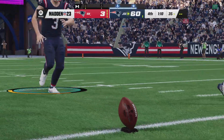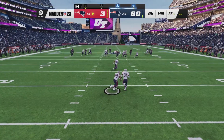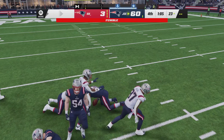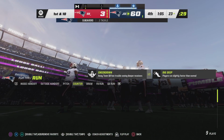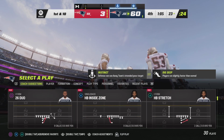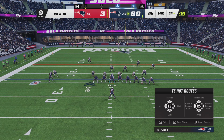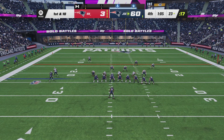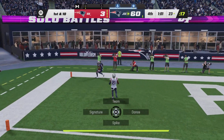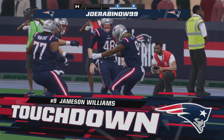York ready, and here we go as he sends this one away. From just inside the 20, a short kick. And oh my goodness, he loses it again. And his guys are going to get the football at the 23-yard line. 3 tight ends in the ball game here on 1st and 10. Now Burrow. And give him another 6. It's caught for a touchdown, and the blowout continues.